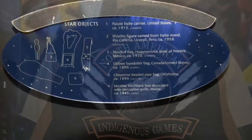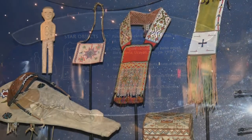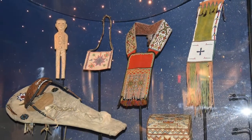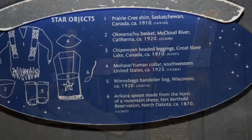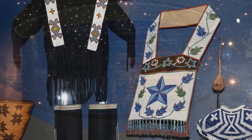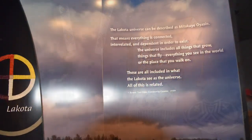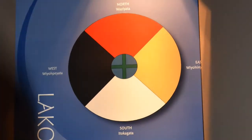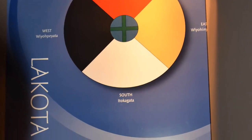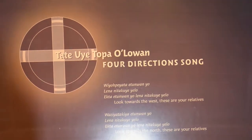Obviously, that's something new. Paiute and Ojibwa, sky-related artwork. Cree, Winnebago as well. When you spent a lot of your time in the olden days at night, all you had to look at is the sky. So a lot of star and astronomical, I should say.